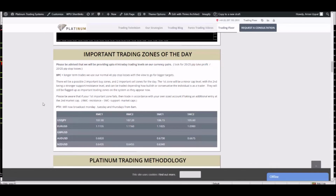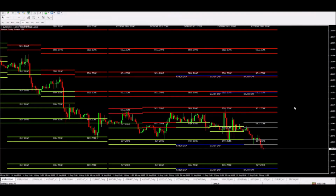So if we take a look at the trades that actually triggered in, there was one important zone on the euro this week. You might be wondering, what does important zone mean if you haven't watched any of these videos before? Well, important zone actually means something to do with our algorithm. So I'm going to open the algorithm up just here.